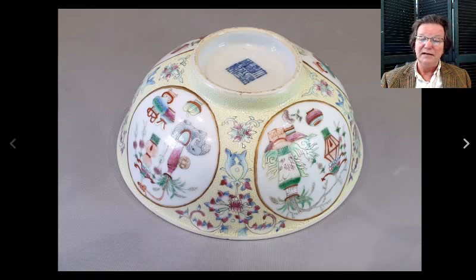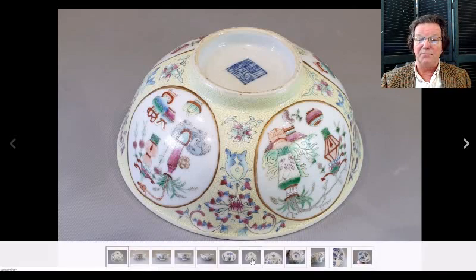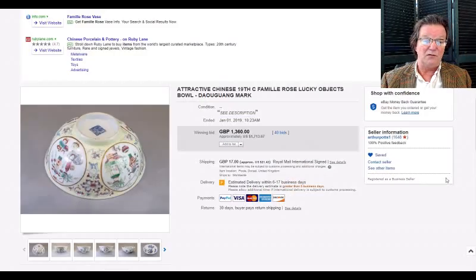And then we get on to this very nice incised decorated bowl with these roundels of different precious objects and vases and so forth. This was also from Arthur Potts. Here's a picture of the interior. It was done in underglazed blue. Really nice quality piece. Had the Daoguang mark on the bottom. And it did well also.